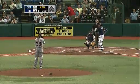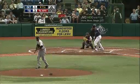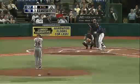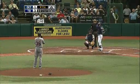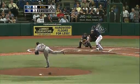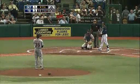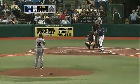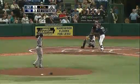Joe Maddon trying to keep the Rays in the wild card chase. Yeah, I think that's a good move. He's been taxed pretty hard. Two strike count. Pitch down. One and two. Pretty good pitch, though. That's where you want to live. Right there. And that was some low heat. Boy, it was.